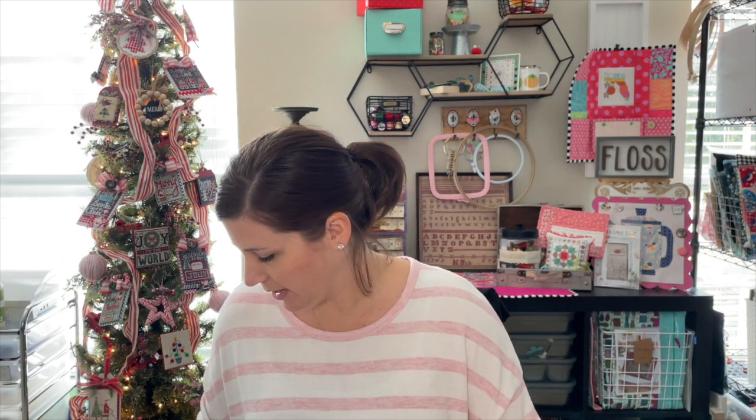Okay, so those are my previous finishes. Then I want to show, this is like a WIP slash, it's so close to being finished. So I'm gonna show it in this segment. And I need to get something to put it up against. But this is my Christmas Rules by Primrose Cottage. Maybe I can hold it up with this. But I am very close to being finished. I need to finish stitching the stockings and it will be done.